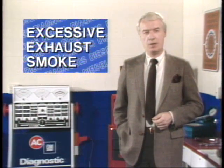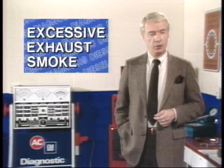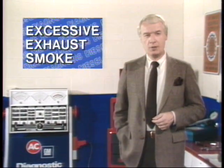Excessive exhaust smoke basically comes in three colors: black, white, and blue. In this section, we're going to discuss these three types of smoke and what causes them. Black smoke seems to be the most common excessive exhaust smoke complaint.